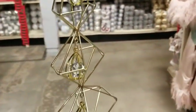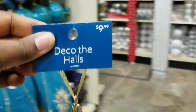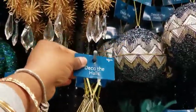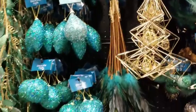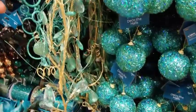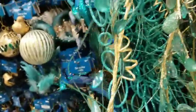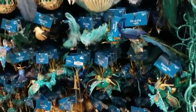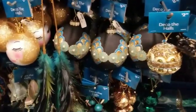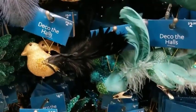I love this piece here. I mean, this doesn't look like an ornament. I would use that for something else. I don't know what, but just really, really pretty pieces. And so I have my eye on a few pieces here, a couple of ornaments and garland and ribbon. As you see here, you see how they added the black with those teal tones and the turquoise. I just think it is really, really pretty.